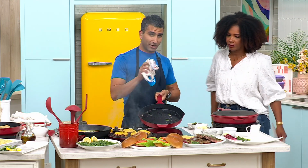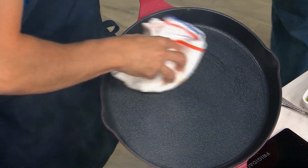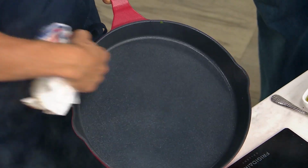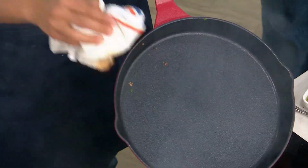Now check this out. I just did my steaks. I made a sauce. I deglazed. Look at the side of my pan. This is real cast iron. And this is why the word love comes up over and over again in our reviews of our ceramic nonstick cast iron. The real deal that's actually easy to take care of.